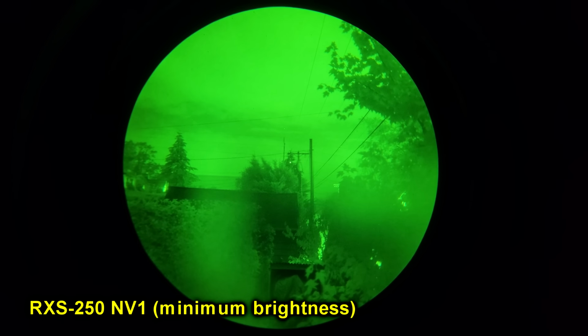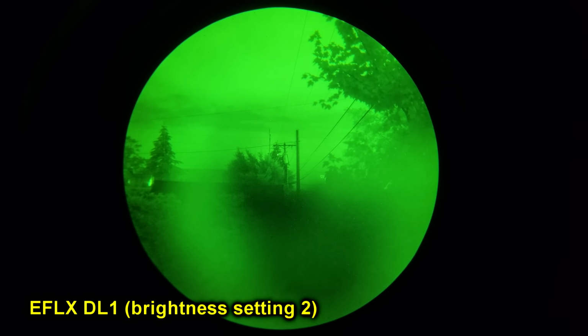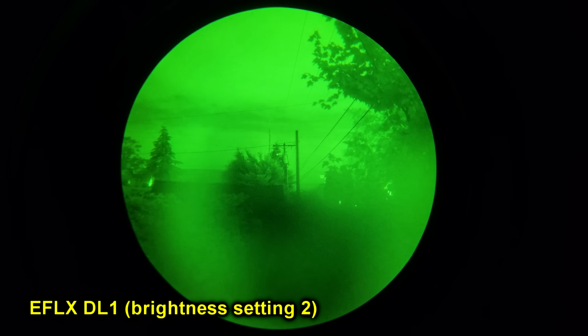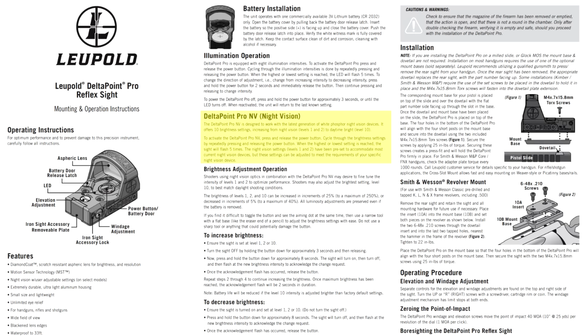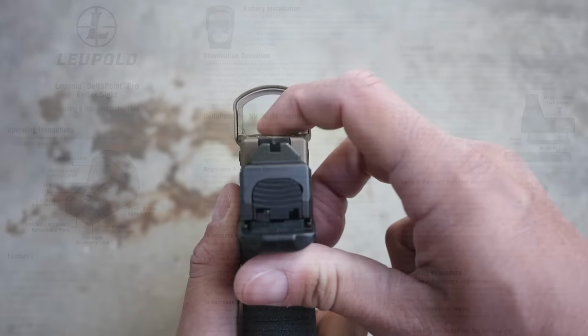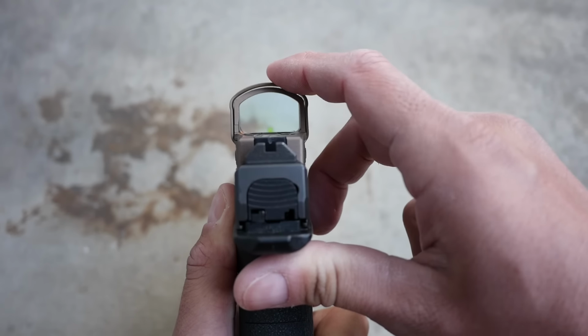I compared the EFLX against the non-night vision version of the Delta Point Pro. I think that's a bit of a misnomer though. You can definitely use the non-night vision version of the DPP under NODs. The night vision version just has programmable night vision settings that can get quite a lot dimmer. So I think the EFLX is absolutely better than a Delta Point Pro. The much thinner body is very good, and the fact that it has real buttons on the side instead of that awful top-mounted button of the DPP is a godsend.